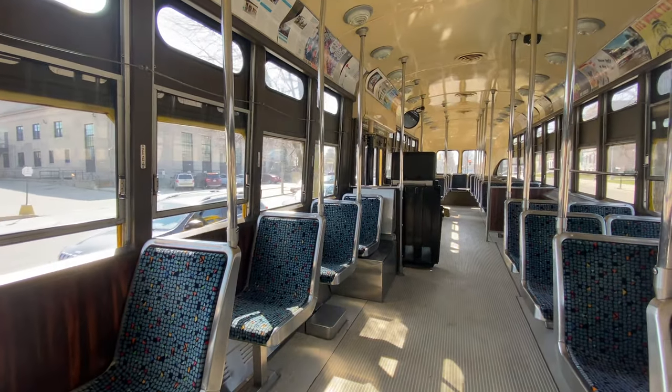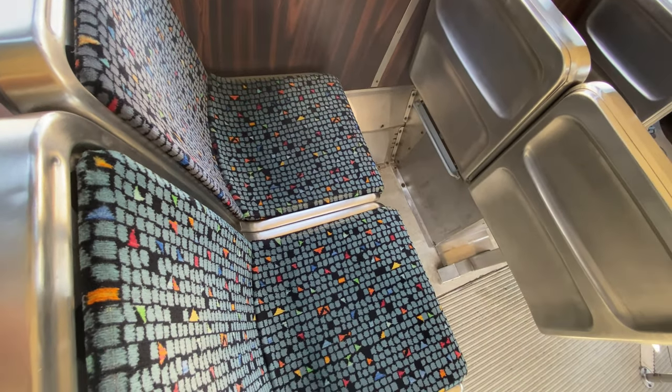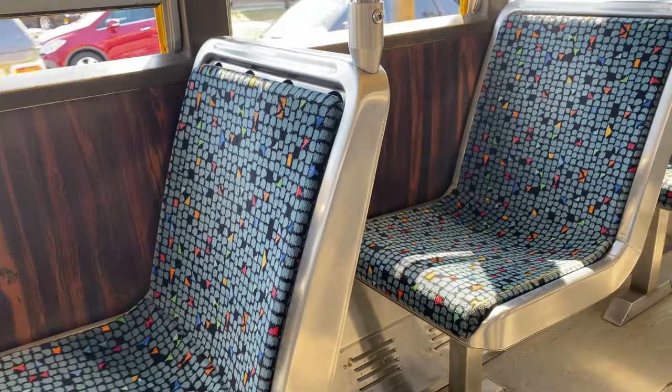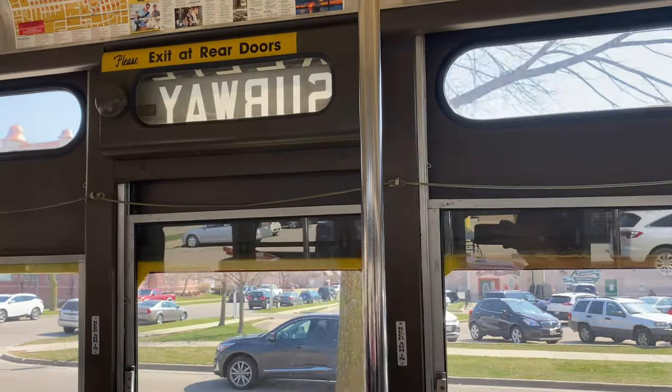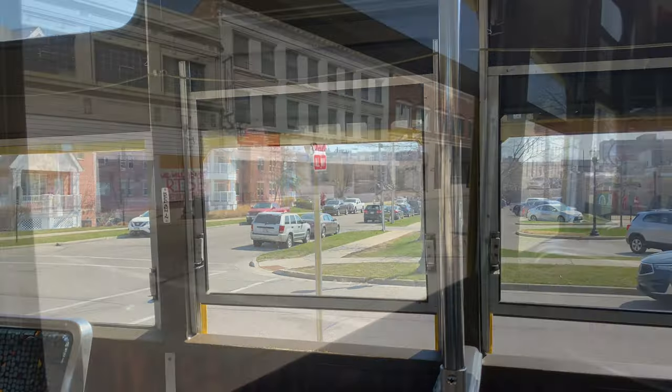Now, inside, it looks like it has modern seats. These seats look very similar to the seats that you will find on modern subways as well as the Chicago L train. The other thing that I noticed is that on the windows, it appears that there are newer sliding glass windows that replace probably old pop-out or push-out windows.